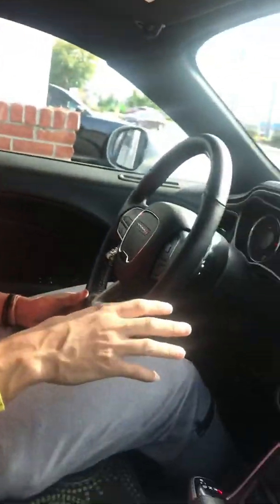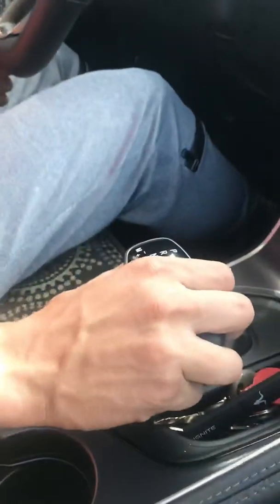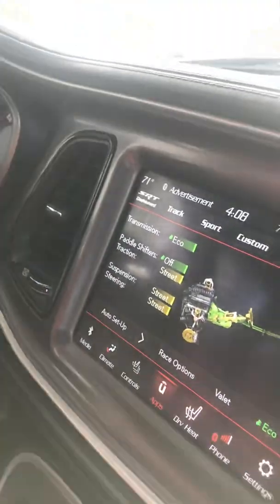This is actually my first time driving a 392. I drove my friend's 2009 Dodge Charger R/T, so that's the biggest Hemi I've actually tried before. This is going to be a new concept for me. We're going to put it in drive right here. Okay, that's good. And we're in sport. How are we going to do this? Street mode right now. All right, show the fans how the street mode works.